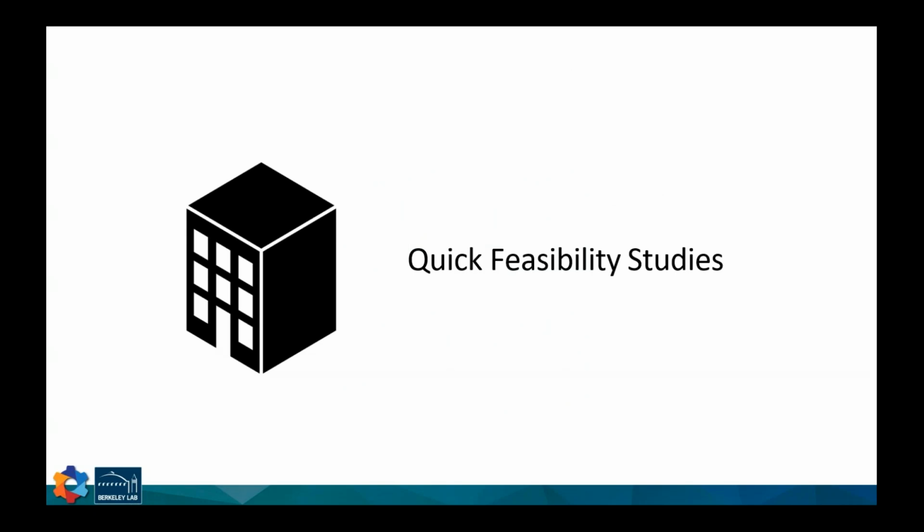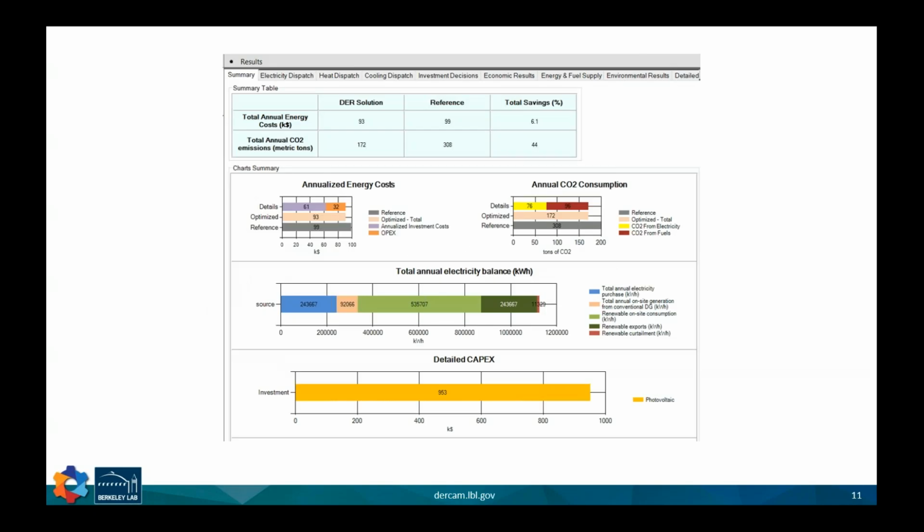So given all the information about DERCAM, what can you actually do with it? You can do, like I said, quick feasibility studies, put together a model really quickly. And then if you go to the next slide, this is an example of what you get if you do that. So basically a report page showing you basic results metrics for things like the recommended capacities of DER to invest in, the capital costs for those new investments, and the changes to things like annual energy costs, energy consumption and production on site, and CO2 emissions.